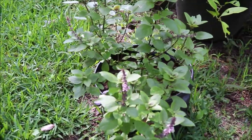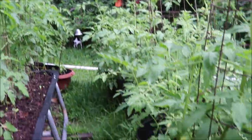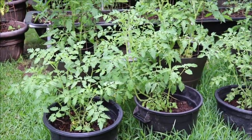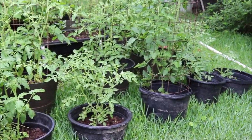This is my African blue basil that helps bring in the pollinators, so I have it sitting here close to this last row of tomatoes. These are the ones that are in the little pots. The grass just grew like crazy. It's rained for the last 2 or 3 days and we can't mow back here.